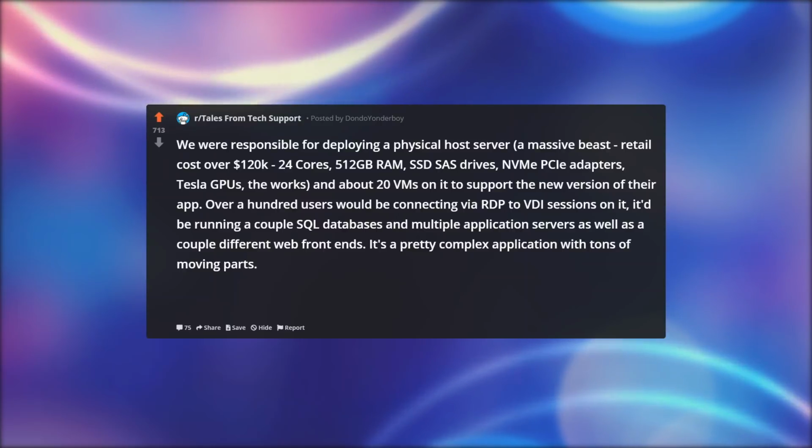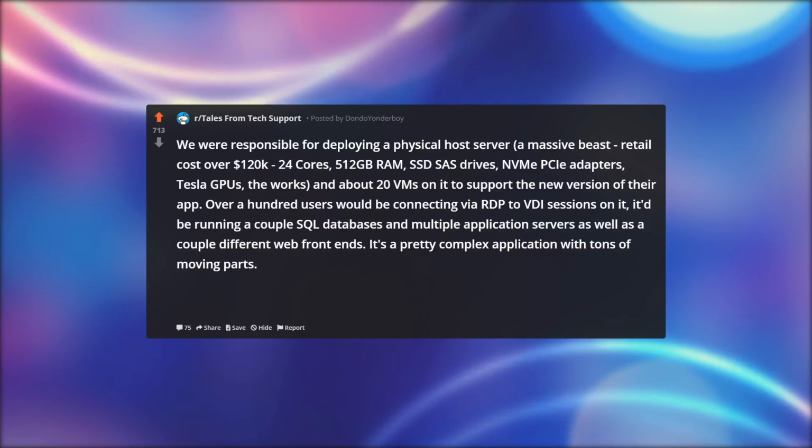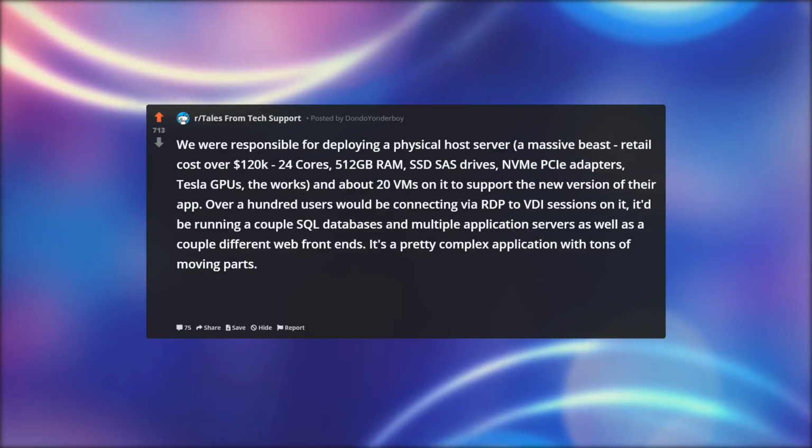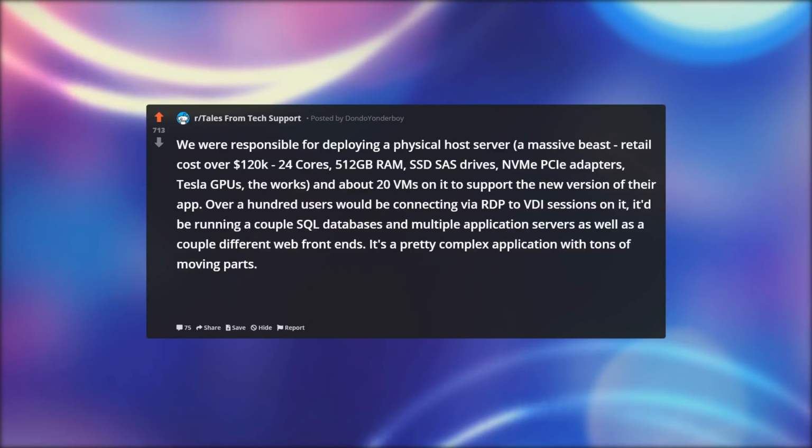Over 100 users would be connecting via RDP to VDI sessions on it. It'd be running a couple SQL databases and multiple application servers, as well as a couple different web front ends. It's a pretty complex application with tons of moving parts.